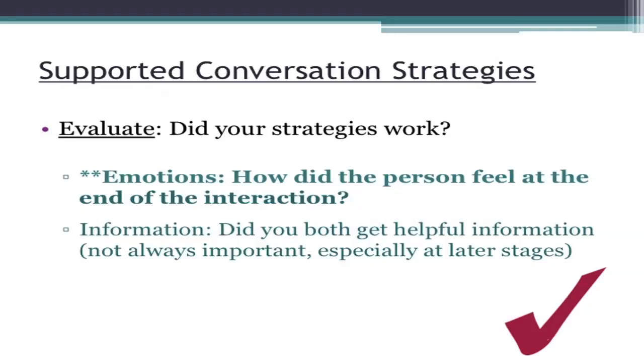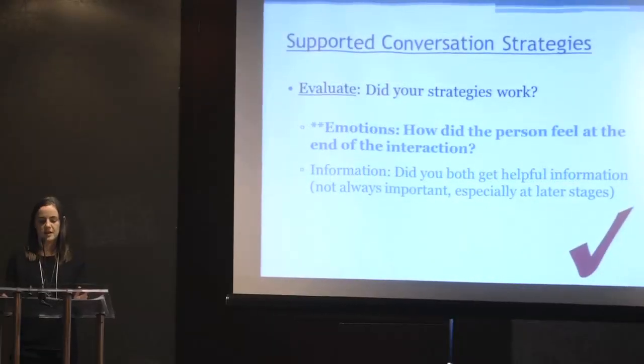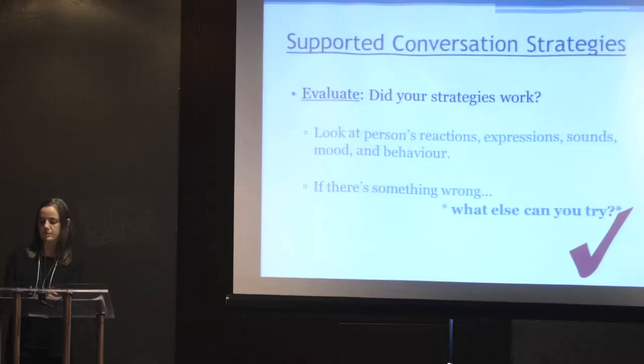And then after that, secondary is, did you both get some helpful information, but this may or may not be as important to you and the individual, depending on their stage and communication level. But most importantly, how's everybody feeling? One way to evaluate that is to really look at the person's body language. We often get interested in what somebody says. So if we said, how are you feeling? And they say good, but they don't look good, then that just might be an automatic response. If they say good, but you notice that they're showing a lot of tension or some physical agitation, that's the most important thing to look at.